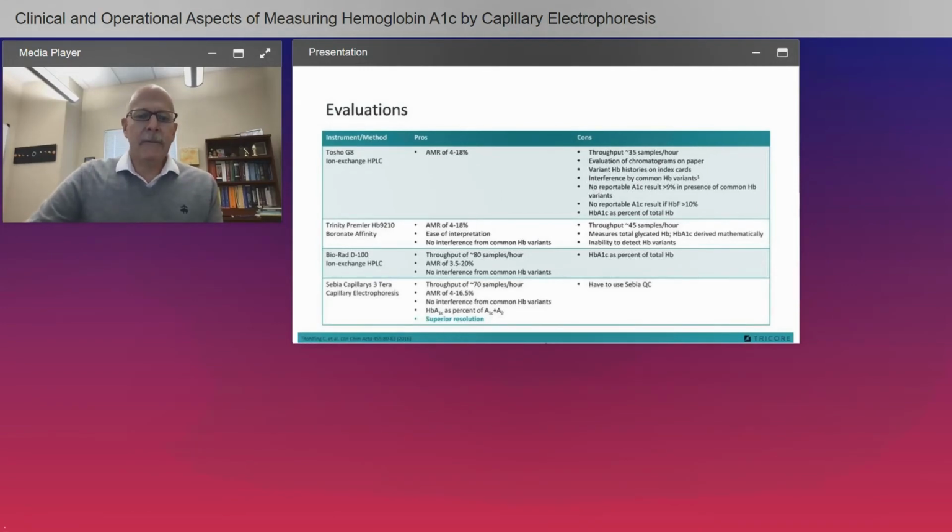And then lastly, we evaluated capillary electrophoresis from Sebia. It has a high throughput, high enough for us at 70 samples per hour, a broad measuring range, no interference from common hemoglobin variants. Hemoglobin A1c is reported, as is recommended, as a percent of hemoglobin A1c plus hemoglobin A. And what really sealed the deal for us was the superior resolution of hemoglobins from capillary electrophoresis. The disadvantage is that we have to use Sebia's QC products. We can't use a third-party vendor for their QC.